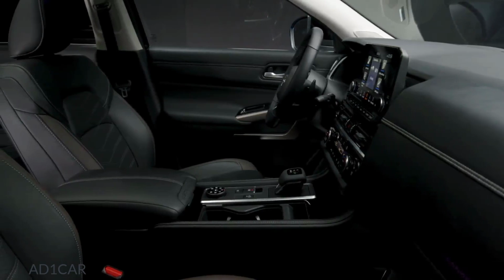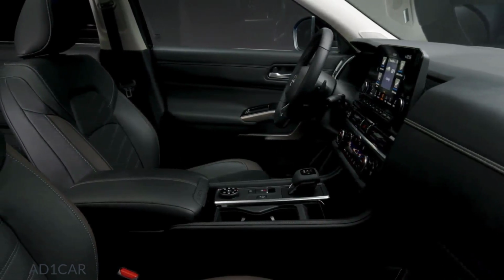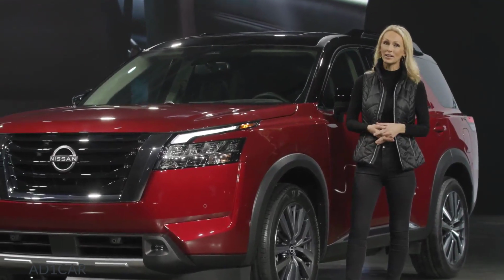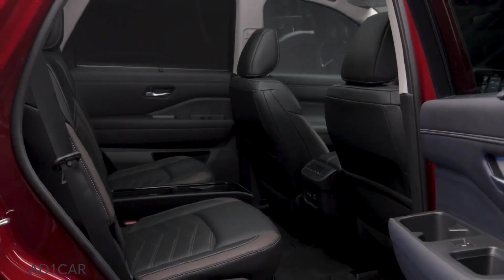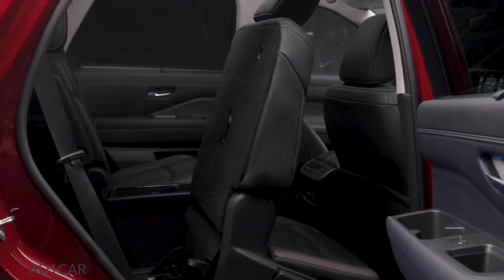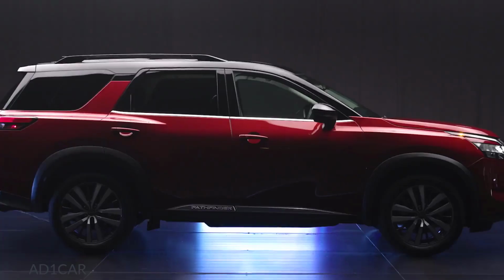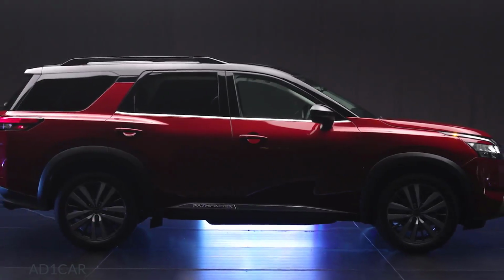And just look at the beautiful new interior materials and textures, including quilted semi-aniline leather appointed seats. Now, every Pathfinder comes with plenty of room for 8, with impressive roominess. Nissan's EasyFlex one-touch fold and slide seat release provides no hassle access to that third row, now from both the passenger and the driver's sides.